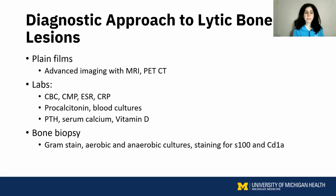And one thing that can be very helpful is getting a bone biopsy. In terms of what to look for in the bone biopsy, there's infectious studies, so gram stain, aerobic and anaerobic cultures, and then staining for S100 and CD1A for Langerhans cells.